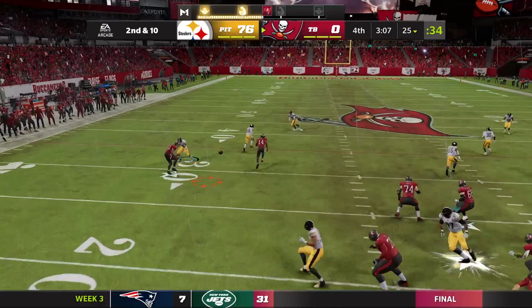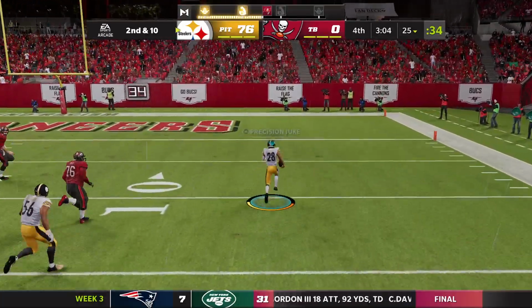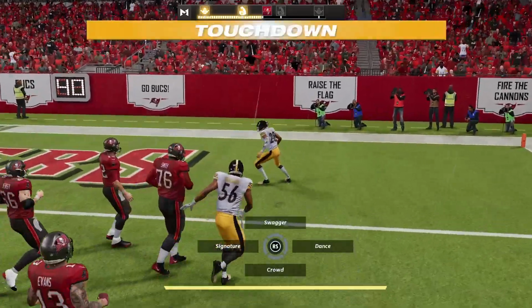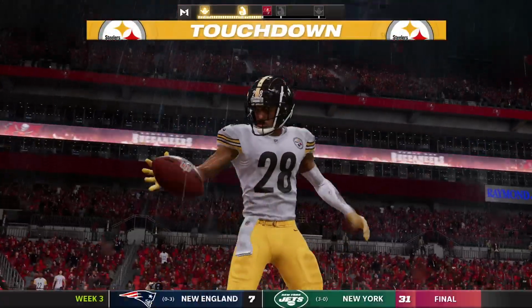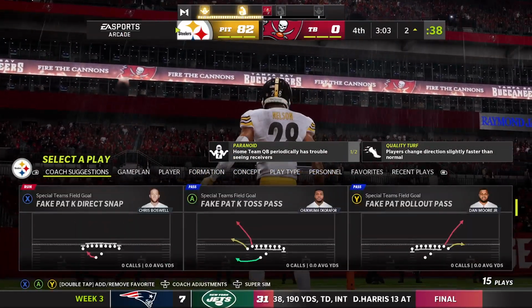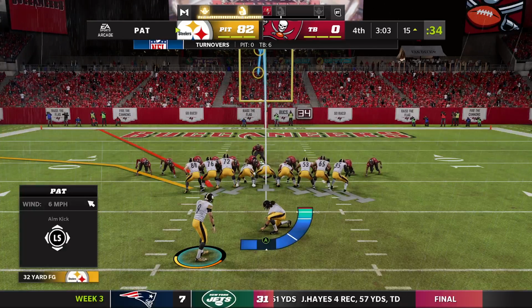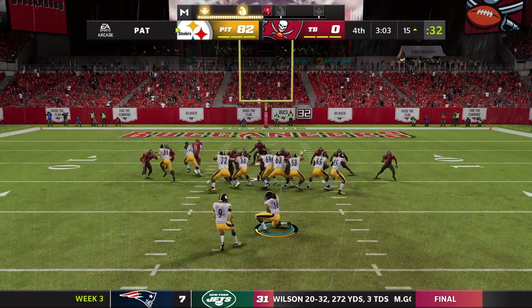On 2nd and 10. Brady, and for the 4th time tonight, it's an interception. Picked up by Steven Nelson, and he brings this one back. It's a pick 6 for a Steeler touchdown. That right there is kind of a summary for how this day has gone for the offense. No points still, and that time points.